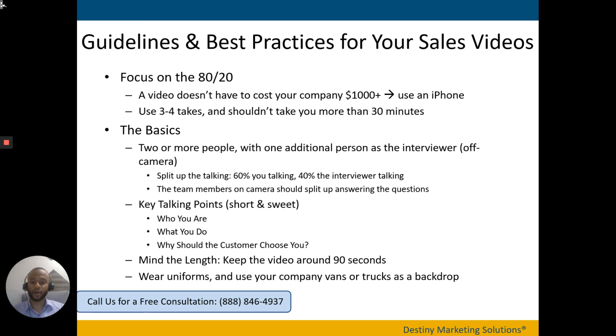These are some of the key talking points. So who you are, so name of your company, your names, what you do, and why should the customer choose you. And on the next slide here, I'll go into some points for that last bullet on some things you might want to mention when you're trying to articulate why that prospect should choose you.